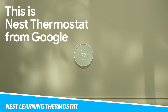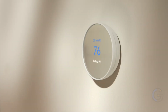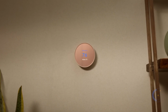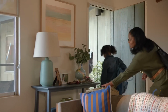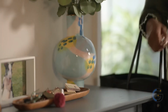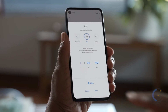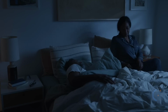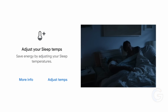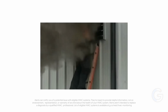Nest Learning Thermostat. The Nest Learning Thermostat is a smart thermostat that can learn your schedule and adjust the temperature accordingly. It can be controlled with your phone or voice, and it features a sleek and modern design that will complement any home. The Nest thermostat also has a built-in motion sensor that can detect when you're home or away, and it can adjust the temperature accordingly. Additionally, the Nest thermostat can give you energy reports, so you can see how much energy you're using and make adjustments to save money on your energy bill.